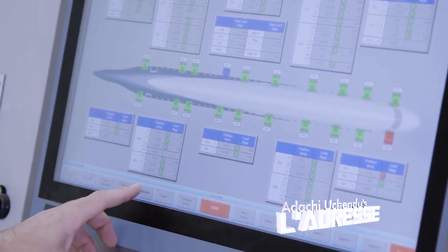When we looked at it, it was just on paper. They were building it, but it hadn't come out into the world. So we sat down with Embraer, came up with a design, and then you go through the whole thing.